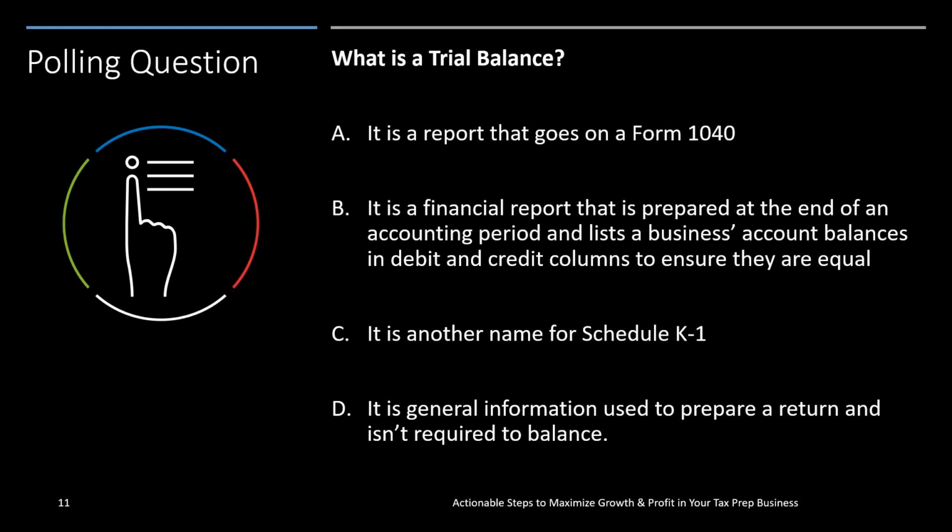So Ryan is going to show you how to enter information into a basic trial balance worksheet in a Form 1065. Absolutely.